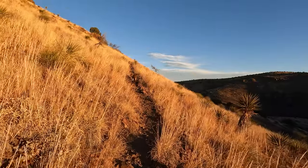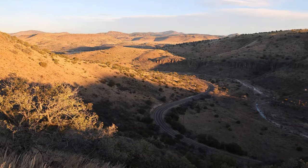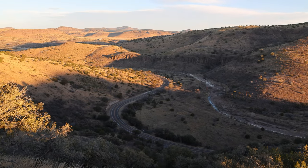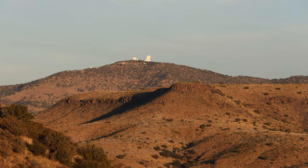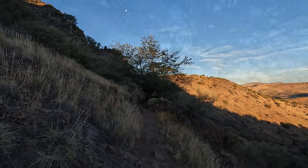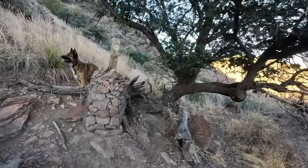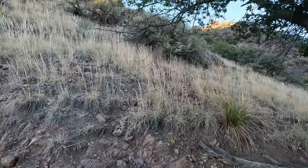Well, there it is, the sun just comes up over the mountain ridge on the other side. So it should be around 8 o'clock in the morning right now. I don't know, there's some sort of marker to the left of that tree. Oh, that marks the trail. Well, thank you very much. That means we have to go up there.